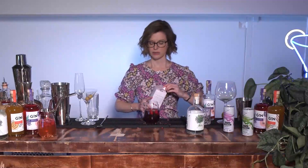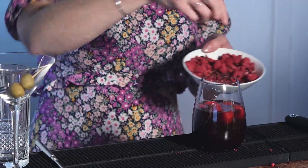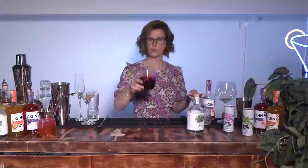And then finally, once again, we need to pink your drink. So throw over these beautiful hibiscus flowers, dried raspberries for a final flurry. Lovely, lots of aromas, really dark, rich flavour.